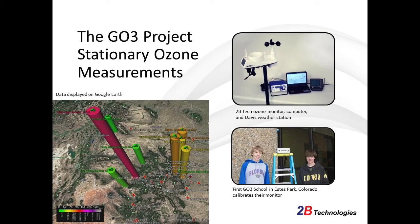Here you can see a picture of the GO3 instrument package we sent to schools around the world. We sent them a weather station, ozone monitor, and computer for data uploading. We displayed the data on Google Earth with 3D bars. As you can see, the students could plot max, min, and current values and compare them to other schools' measurements. They could also graph the measurements online.